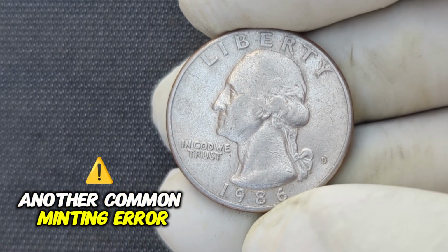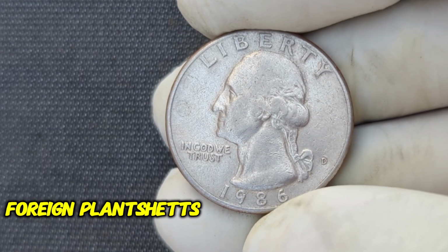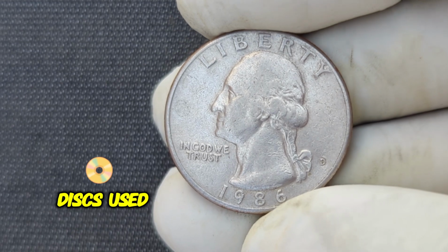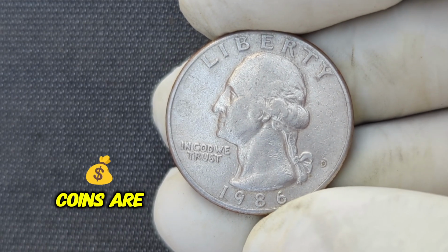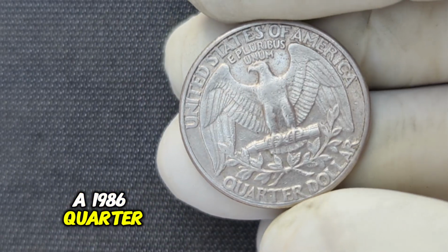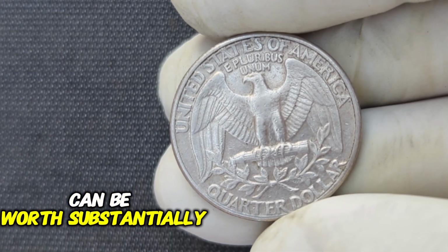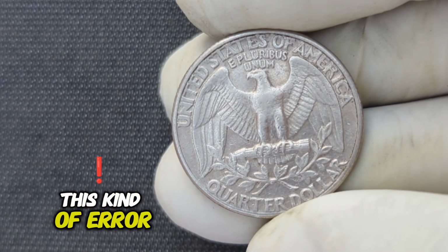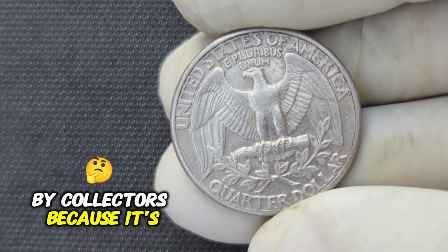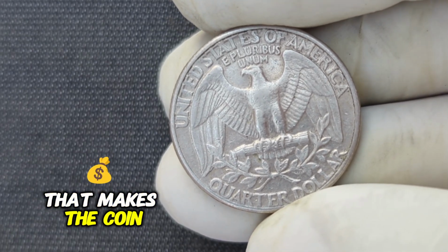Another common minting error found on the 1986 quarter dollar is the inclusion of foreign planchets. Planchets are the metal discs used to mint coins, and sometimes coins are struck on wrong or foreign planchets. A 1986 quarter struck on a planchet from a different country or a different type of metal can be worth substantially more. This kind of error is highly prized by collectors because it's incredibly rare and typically signifies a mistake in the minting process that makes the coin much more unique.